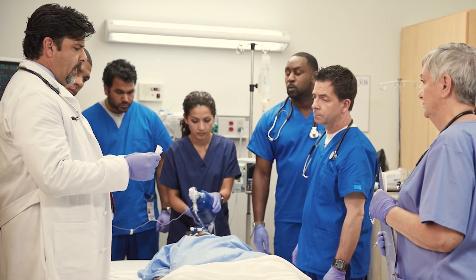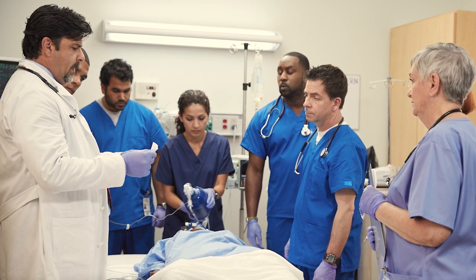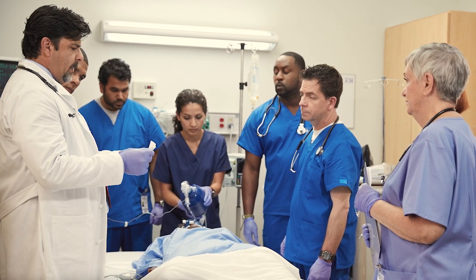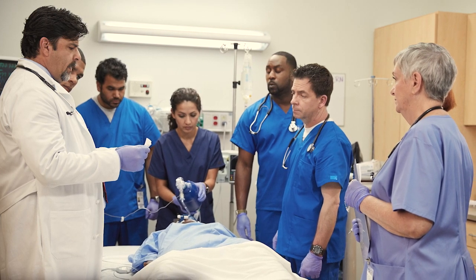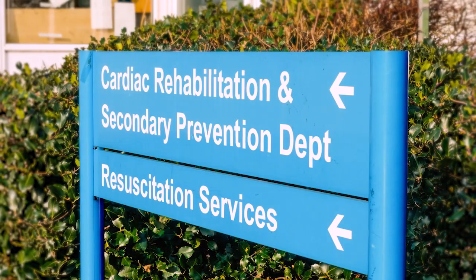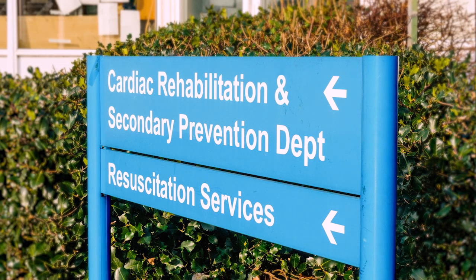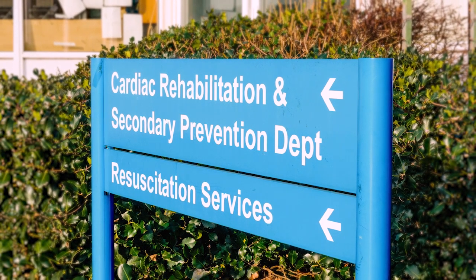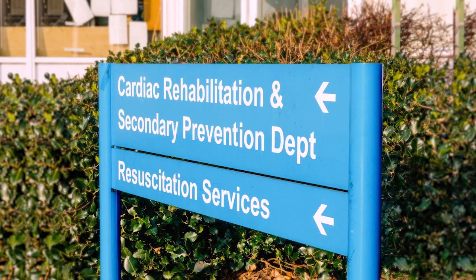The fifth link is integrated post-cardiac arrest care. After return of spontaneous circulation, or ROSC, survival outcomes are improved when healthcare providers work to stabilize the person, minimize complications, and diagnose and treat the underlying cause. The sixth and final link is recovery. Continued follow-up during the recovery process in the form of rehabilitation, therapy, and support from family and healthcare providers improves outcomes.